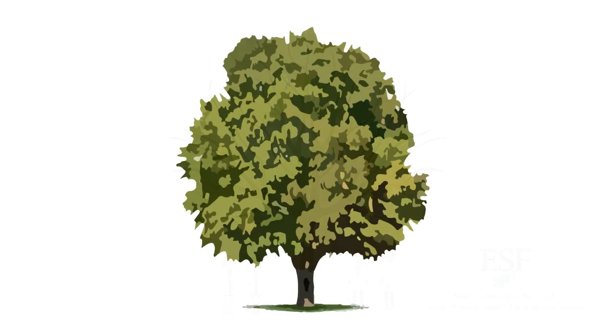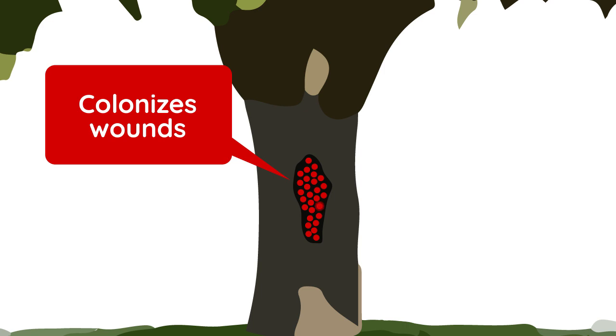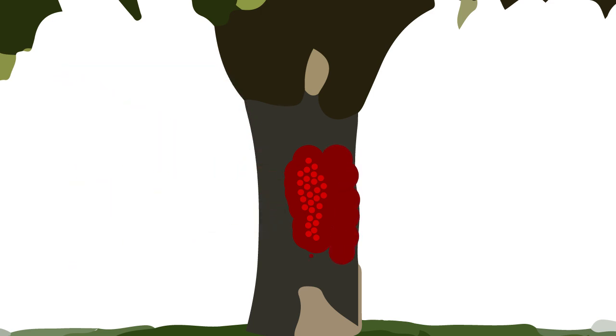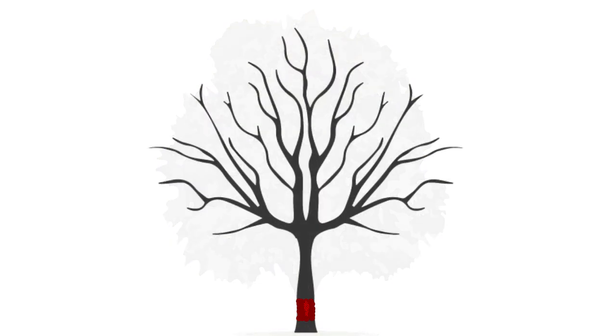Here's how it works. The chestnut blight fungus colonizes wounds in the tree and then produces oxalic acid, a toxin that kills the tree's cells. The fungus, which eats the dead tissue, spreads and forms cankers that eventually girdle the tree. Circulation is cut off, and everything above the canker dies.